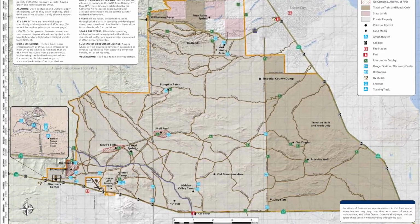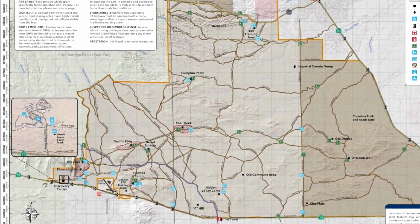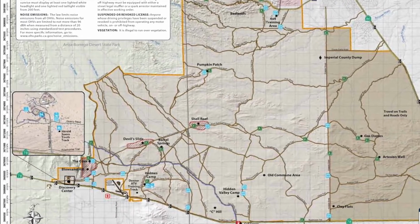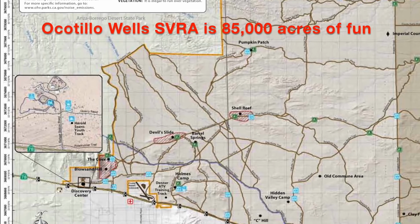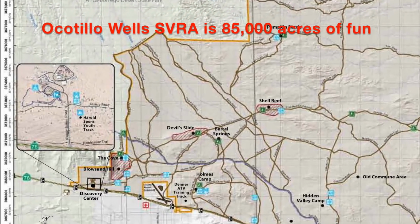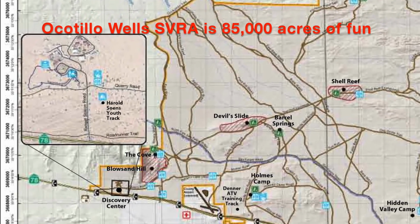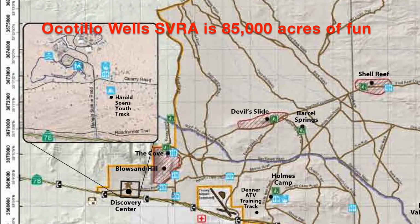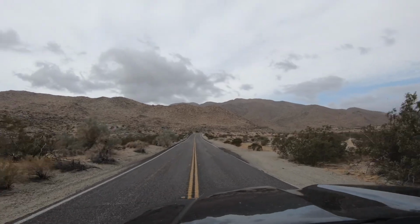Ocotillo Wells State Vehicle Recreation Area. That's where Blow Sand Hill is, the hill that we climb up that has the dunes on it. It's right next to Borrego, and it is an off-road vehicle park. You can take dune buggies and motorcycles, anything you've made with a motor can drive on there. In Anza-Borrego Desert, only highway legal vehicles can be driven off-road. So actually a unique advantage for the Toyota Land Cruiser.